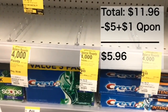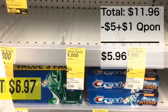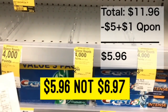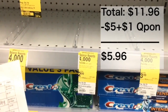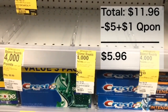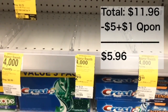You're going to use a $5 off of 3 coupon and a $1 off of 1 coupon. Once those coupons are deducted, your out of pocket is going to be $6.97. If you want to use 1,000 points, you can to lower your out of pocket, but you don't have to. Then at the end of the transaction, you're going to get 8,000 points back because every 2 Crest Prohealth that you buy, you're going to get 4,000 points. So your final cost is going to be free and a $2.04 moneymaker.